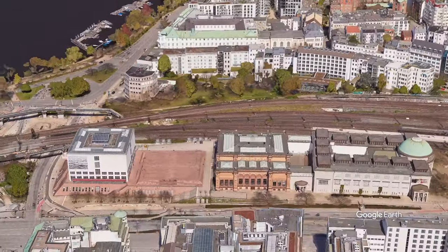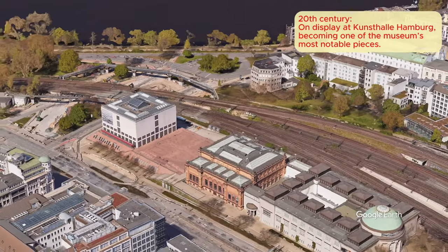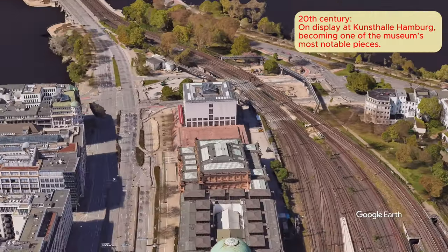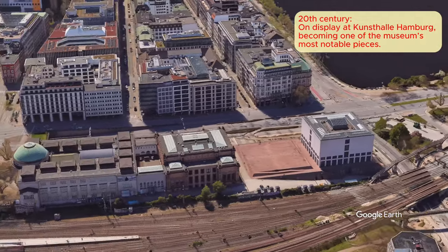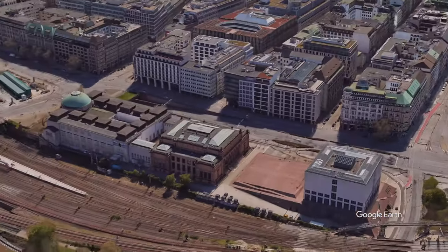During World War II, like many artworks, the Polar Sea faced potential threats but was carefully preserved. Over the years, it has undergone several conservation efforts to maintain its stunning details and vibrant colors.